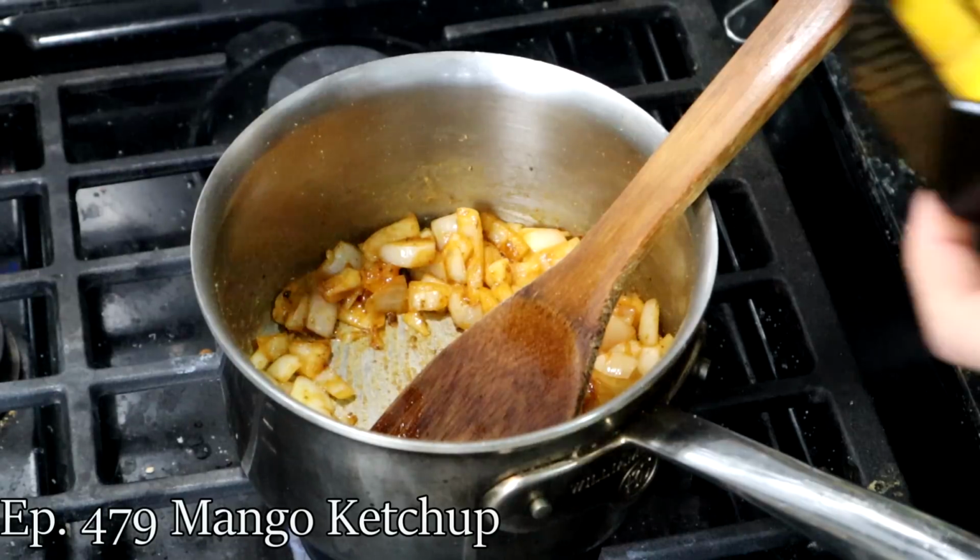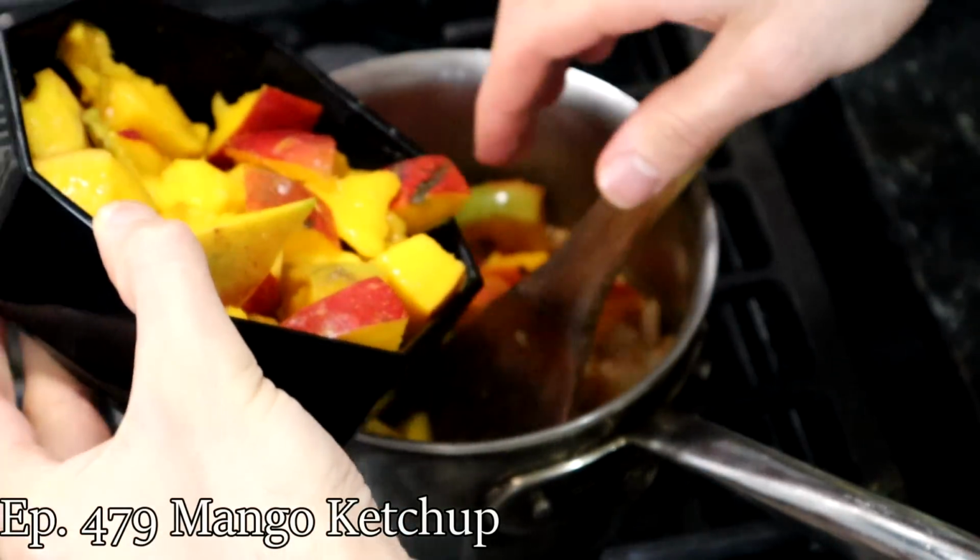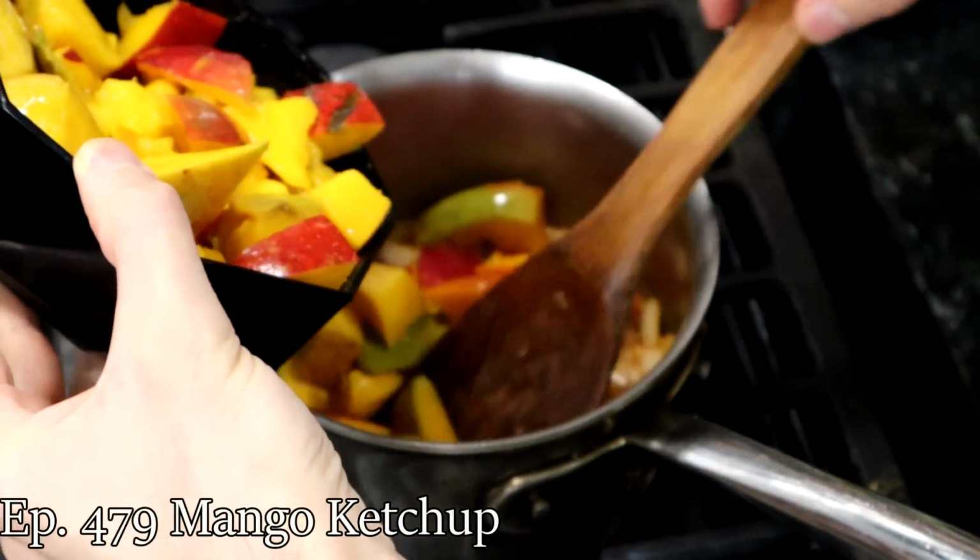The consistency of this is perfect. It's like really thick, like a nice rich ketchup. That's really good. Definitely a good idea that I added more sugar to that. I think I could even add even more and make it a little bit more like a cranberry sauce, make it nice and sweet. But like this, it tastes like the sweetness of regular ketchup, maybe a little bit sweeter.